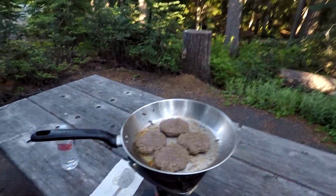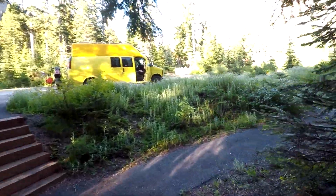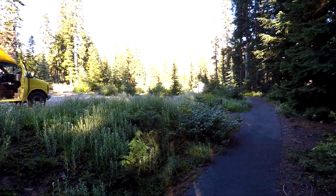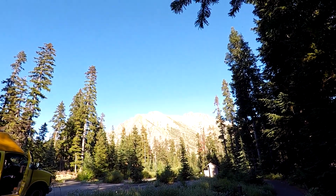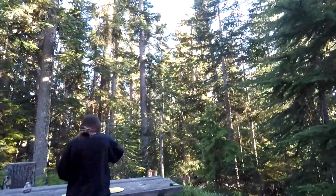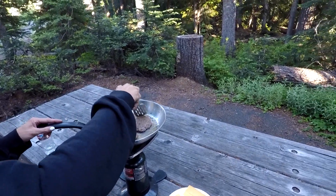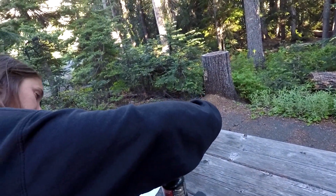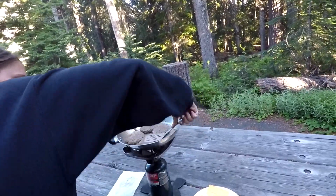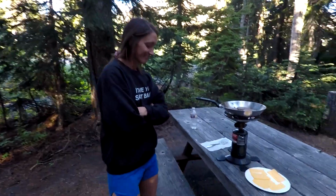Grilling some burgers here in the North Cascades. Pulled over just right here. Nice view for some cheeseburgers. Can't even see what's that direction, the Early Winter Spires. I wonder why they call them that. Probably because, I don't know, you see snow on the side of it means you're going to have an early winter. It's like the West Coast Punxsutawney Phil groundhog. Yeah, cheeseburgers here. 3,000 miles from home. Couldn't really get too much farther.